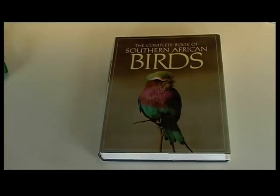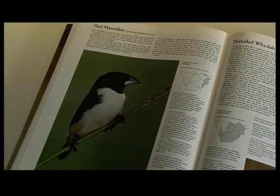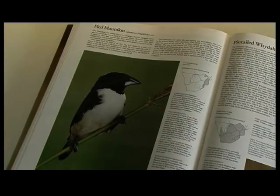In addition to this, many members of the public are not aware of the fact that photographs and texts, as in this case with the outstanding publication on the complete book of Southern African birds, were sometimes supplied by aviculturists. Here you see a photograph and write-up on the pied mannikin supplied by Mr. Neville Brickhill from the Indigenous Bird Breeders Research Group, which is based in KwaZulu-Natal.